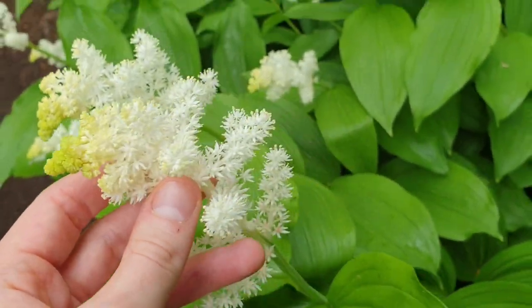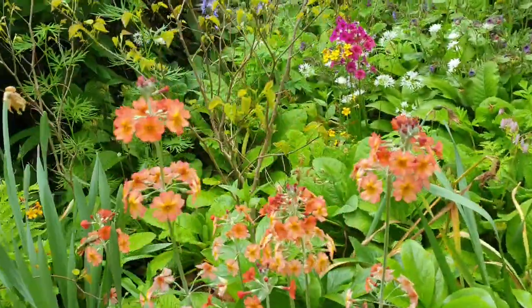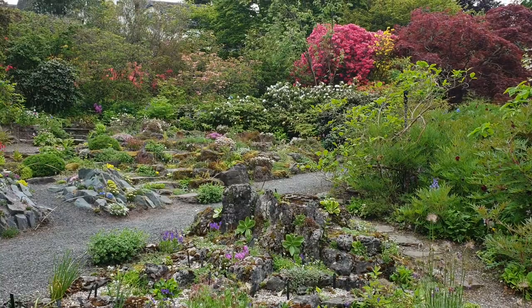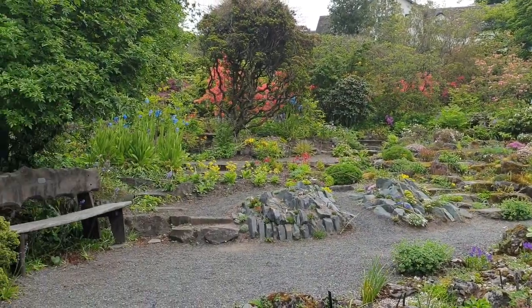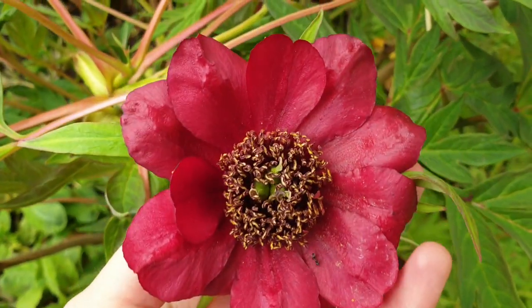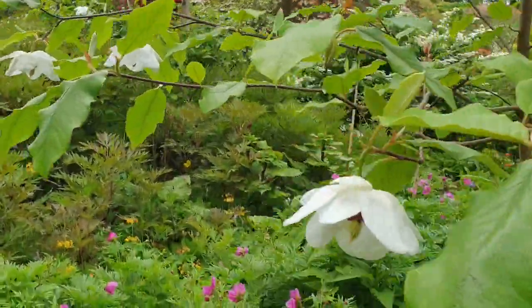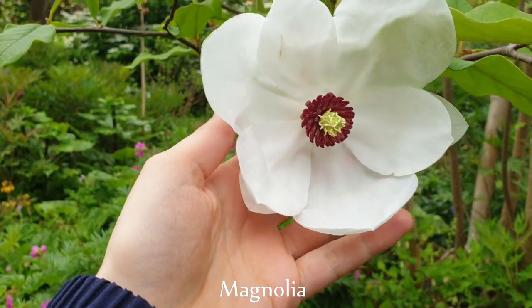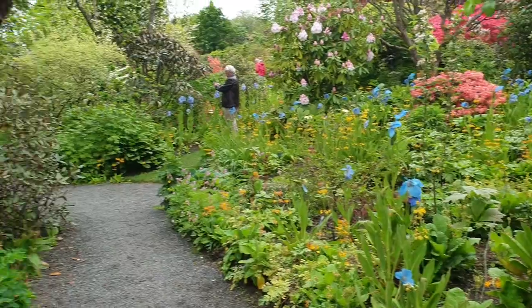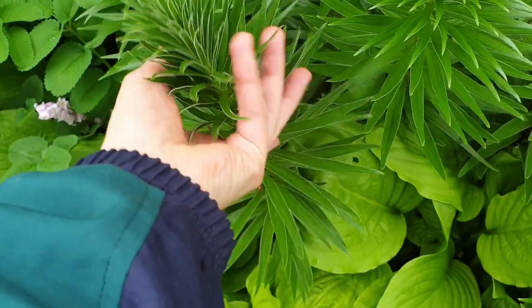Ooh, they smell really nice. I have no idea what this is. These look so spiky, but they're actually so soft. Very pleasant.